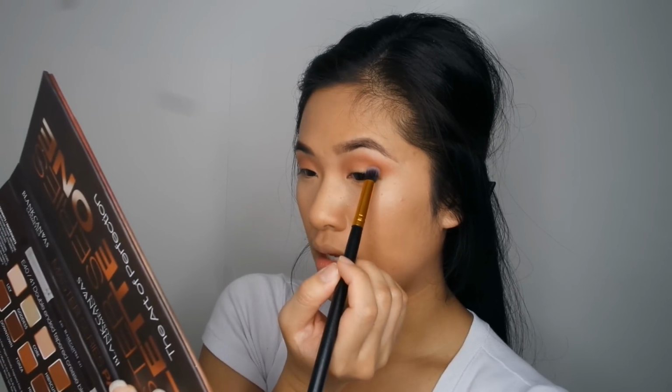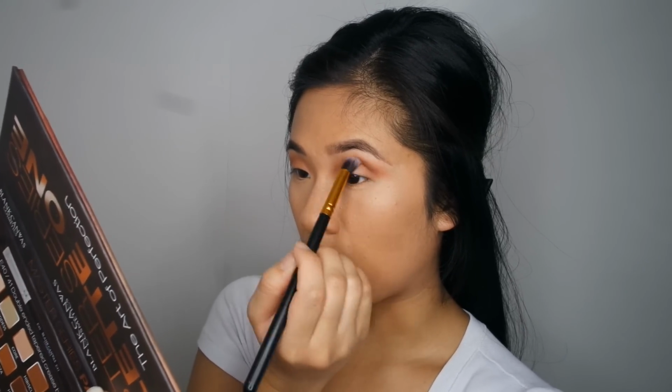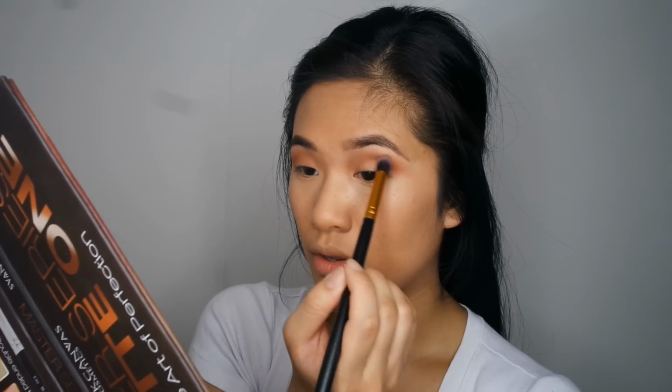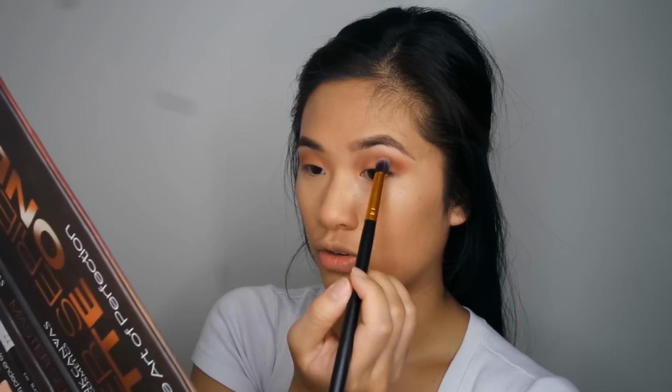I'm just gonna go ahead and apply that into the bone of my eyelid and go round. So in here and then around without touching the center of my eyelid, because that's where the yellow is gonna go. So what I wanted to do is a yellow strong cut crease. I've never done it before in my life, so if I fail, I'm sorry guys.